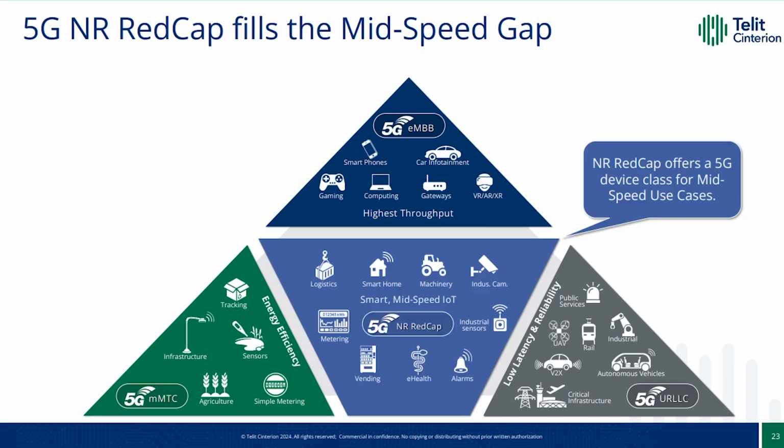And if we now look at 5G and what 5G brought, it's obvious that yes, we have an option for machine type communication, for efficient communication, for high speed. We also have something new for ultra reliable communication. But in the middle, there is no standard in the initial definition, and that's why RedCap had been brought in.